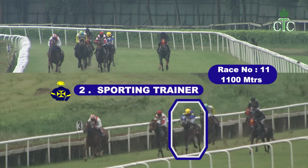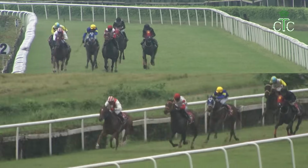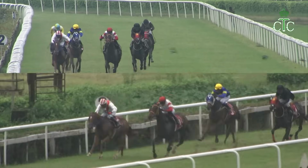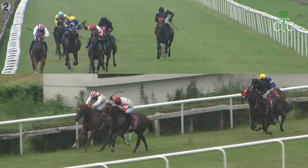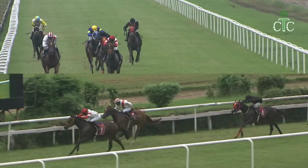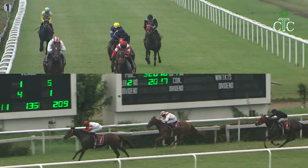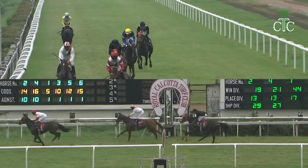Number 2 is Sporting Trainer, a couple of starts for it. First in race number 6, it finished 6th behind Good Tip. Then in race number 11, it went over 1100 meters again, was in second spot as they entered the home straight after being a little lethargic at the start, then eventually ran out of gas with the early exertions it had to do and finished 4th. The winner here was Eastside, who won that race by almost 2.25 lengths.